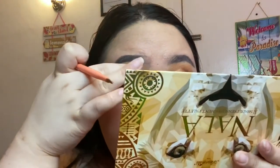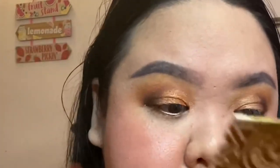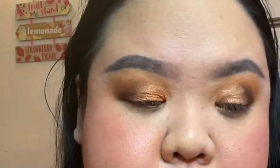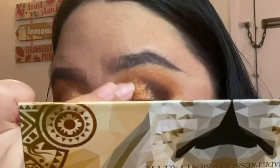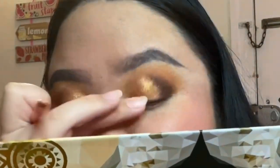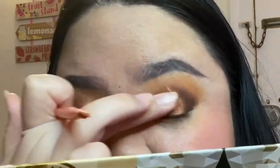Creamy, this color is so pretty, you guys. And I think I may pop on some eyelashes just to finish off the look. Loving this so far.